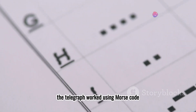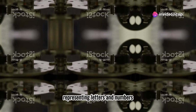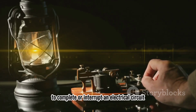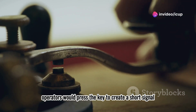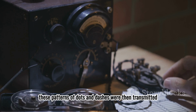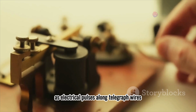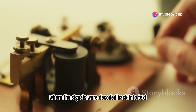The telegraph worked using Morse code, a system of dots and dashes representing letters and numbers. These signals could be sent quickly over long distances by tapping a key to complete or interrupt an electrical circuit. Operators would press the key to create a short signal, known as a dot, or hold it down longer to create a dash. These patterns of dots and dashes were then transmitted as electrical pulses along telegraph wires to a receiving station, where the signals were decoded back into text.